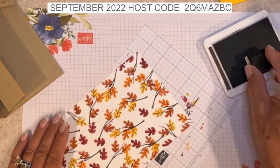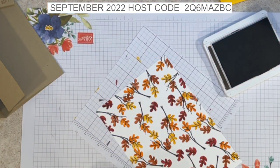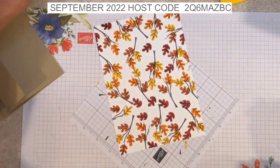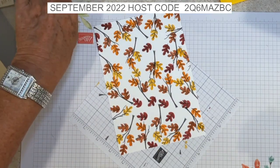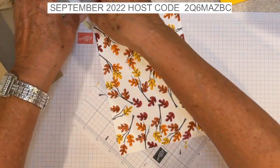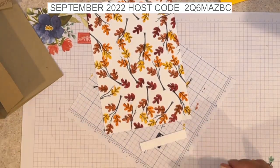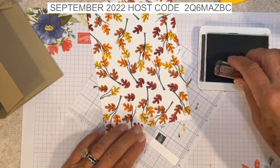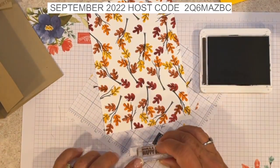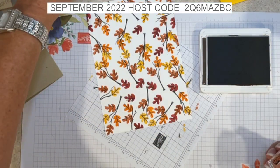All right. I think one more. Yay, I got them all. All right, I'm just going to put that off to the side. While I've got that brown ink out, I'm going to bring in just my scrap piece of basic white. And I'm going to bring in the happy birthday stamp from this set. Ink that up with Early Espresso. And that's going to be my little happy birthday banner.